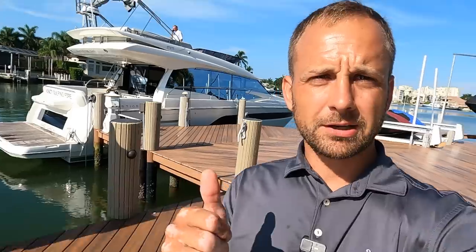Captain Dan here. I am in Marco Island, Florida. Right behind me is a Prestige 520 Flybridge that we are going to do a sea trial and survey for potential new buyers. We are under contract with this vessel, and they are coming to get it all inspected to make sure that the boat is up to their standards for purchase.